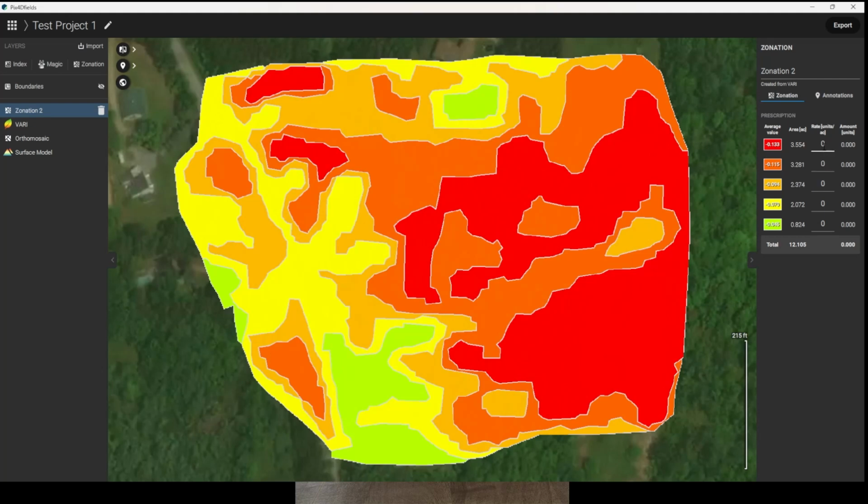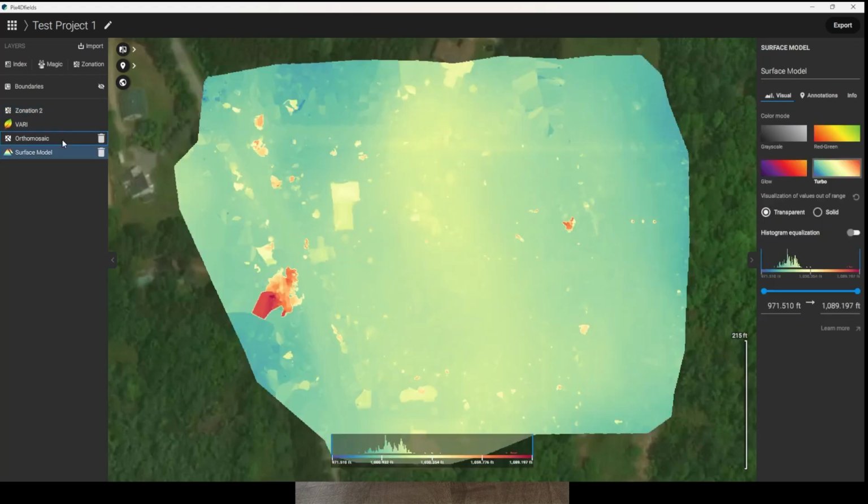So, the way it works here for Pix4D Fields is you can actually put in your specifics about the fertilizer that you're using, and it will calculate out how many units, what amount of fertilizer you need. And if you'll notice here, it talks about the amount of area that's under each of those sections. So I have a large amount of area under the red and a very small amount of area under the green. And it's giving you the average values from VARI on it. And then the surface model gives you the altitudes of things. So that's what a commercial product would give you.